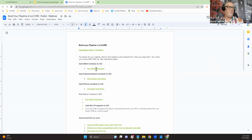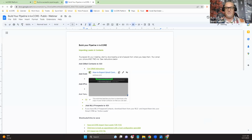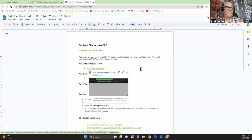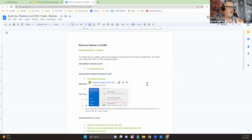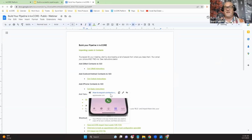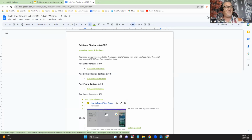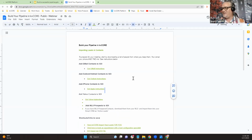Now, some of you have Gmail, and you can sync with your KV Core and sync your Gmail contacts. For a lot of people, that's great. For me, I don't really want to sync everything, because I don't want everything. I want my business in there. What I do is get my Gmail contacts right here, and I download those folks. Here are instructions for that in this doc I provided. Here's how you do it with your Hotmail or Outlook. Here are instructions on how to get your Mac contacts, your iPhone people. If you're a Yahoo user, you still have access to Yahoo, and you can get it in there. So this is how you can get all of that downloaded for yourself.